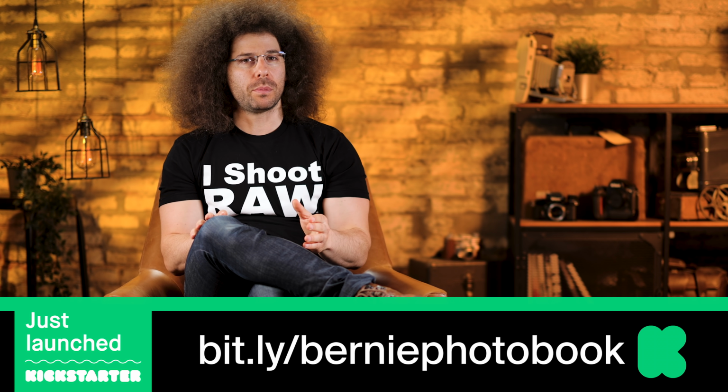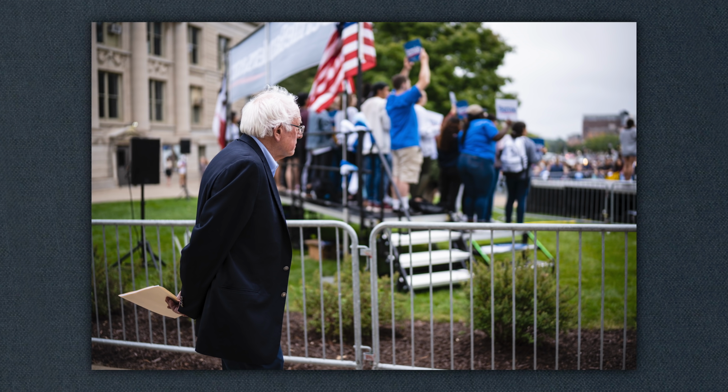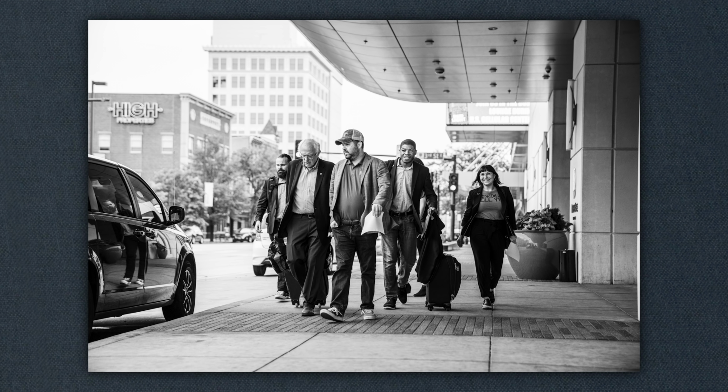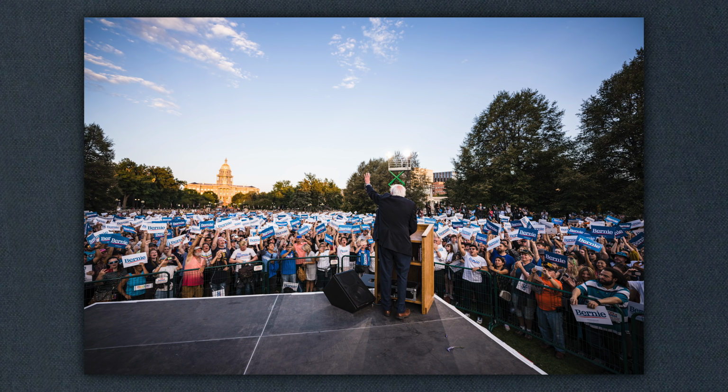This book will take you behind the scenes with unprecedented access to Bernie Sanders as he campaigns to become the Democratic presidential nominee. The photographic journey starts with a 48-hour sprint with multiple stops across Iowa before we board a jet to Denver, where the senator spoke to a crowd of 10,000 people. My photographic journey could have ended right there, but it didn't.